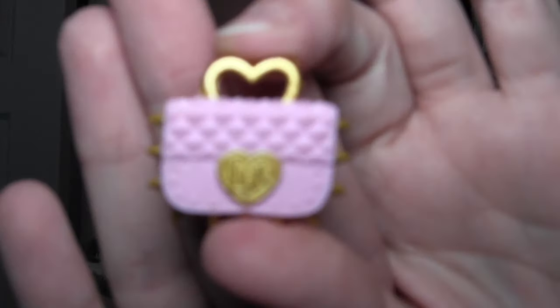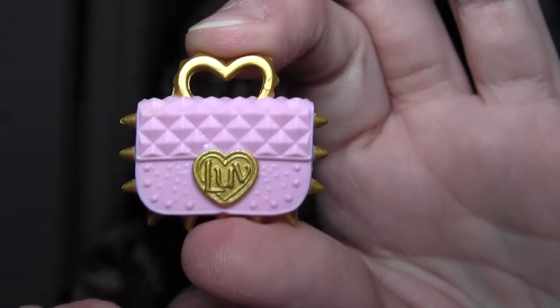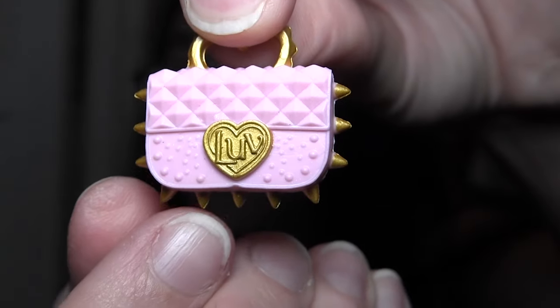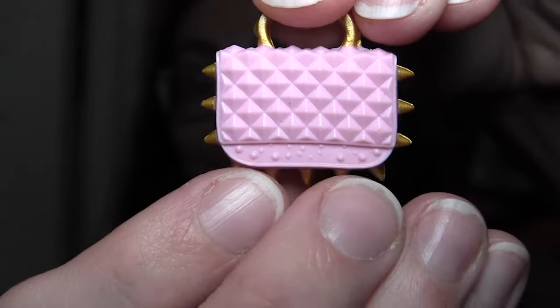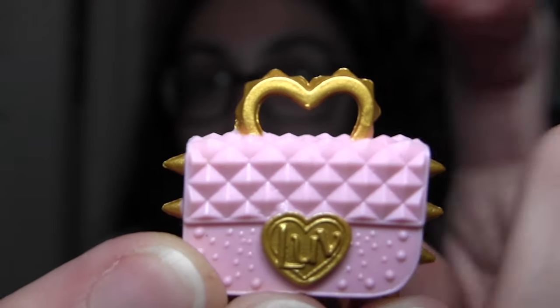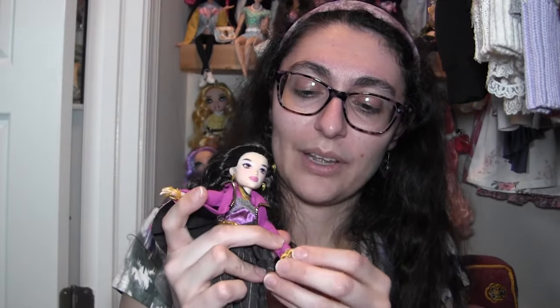Before we get into our doll science portion, let's just look at what she comes with, which is just the purse and the stand. So we have this little purse. It has a quilted design, but also some spikes around the edge. And there's some quilted design on the back. It says love here. We have a spiky heart for a handle. It doesn't open or anything, but it pretty much goes with her other spikes on her outfit.